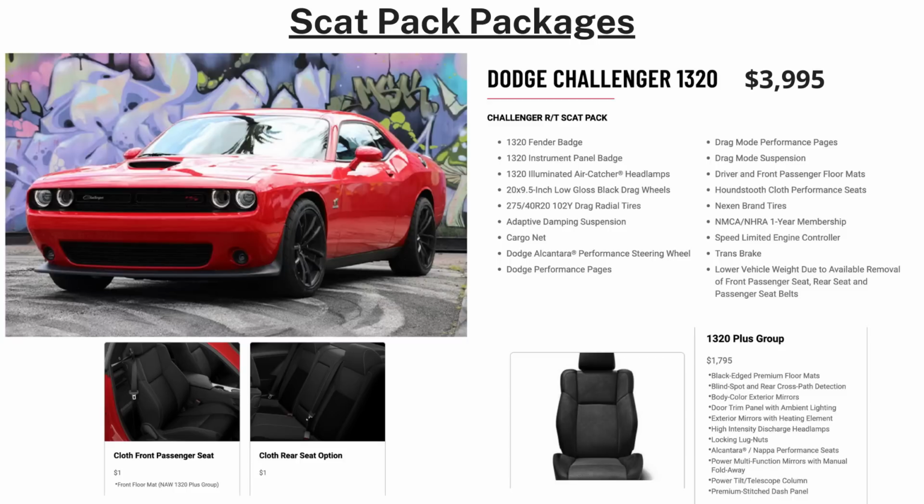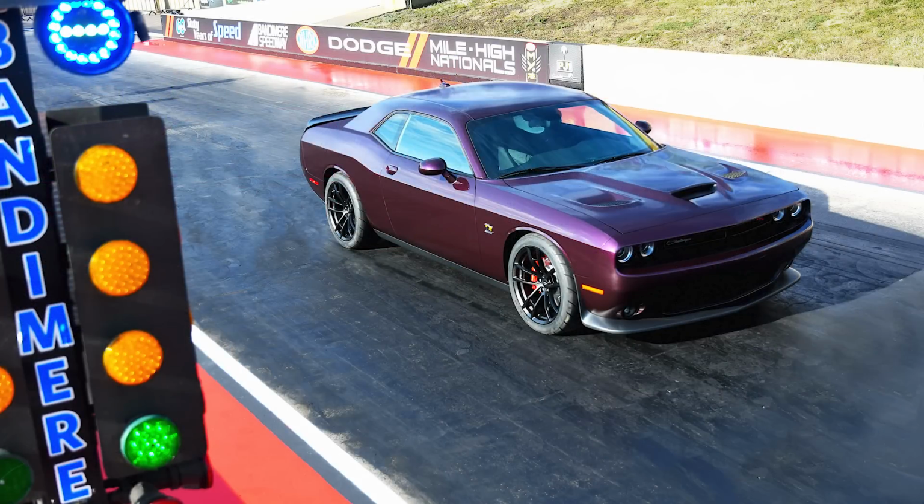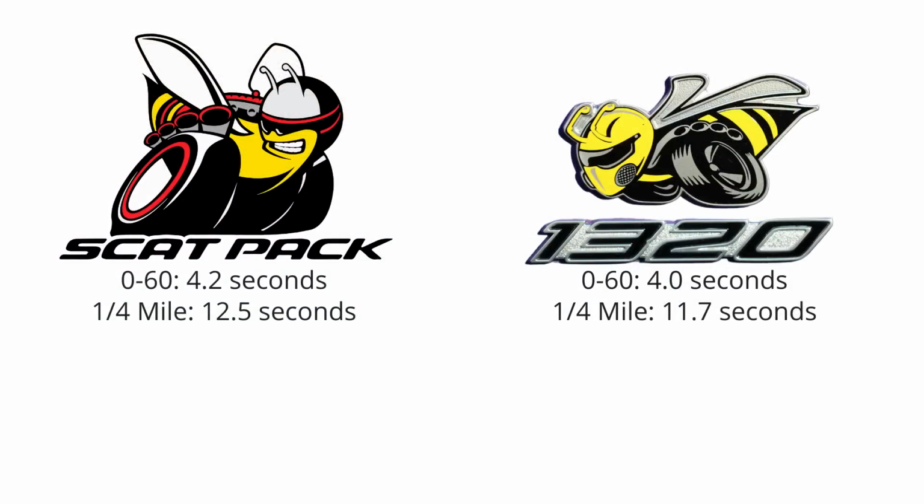The biggest change you can make is to transform your Scat Pack into a 1320 for around $4,000, and that'll delete your rear seats and add drag radial tires and wheels, limited slip differential, heavy-duty spline half shafts, a drag mode, trans brake, and more.